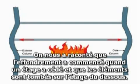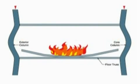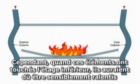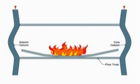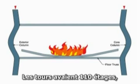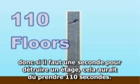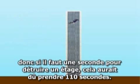We were told that the collapse began when one floor broke and the pieces fell to the floor below it. Those pieces shattered that floor, and so on, all the way down. However, when the pieces hit the floor below, they will slow down slightly because some of their energy will be used to break the floor. Therefore, there should be a delay every time the pieces hit a floor. The towers had 110 floors, so if it took 1 second for each floor to be crushed, that would be 110 seconds.